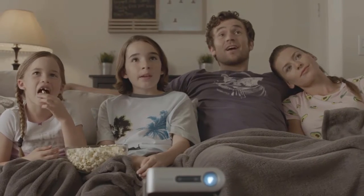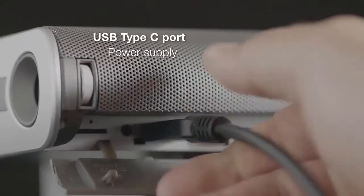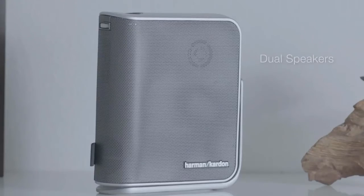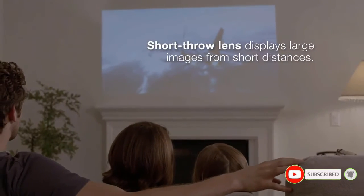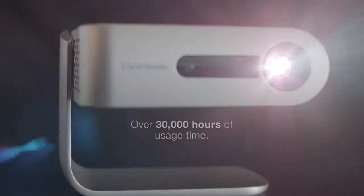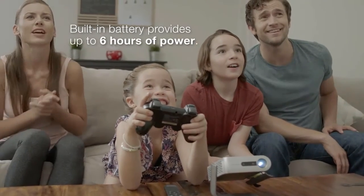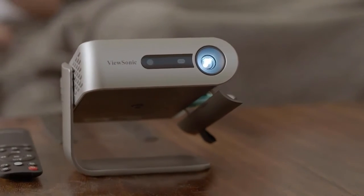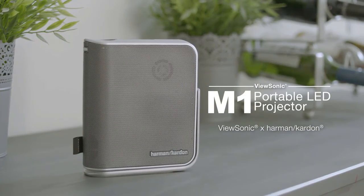And for fast data, audio, video, and charging over a single cable, there's a USB Type-C port, which means you can plug and play media from your smartphone or other mobile device. Dual Harman Kardon speakers provide crisp and clear sound, while a short throw lens can display large images from short distances. The LED light source provides over 30,000 hours of usage time, and a built-in battery provides up to 6 hours of power, so you can enjoy movies and videos without the hassle of wires or cables. So no matter where you go, the M1 projector delivers an immersive multimedia entertainment experience.